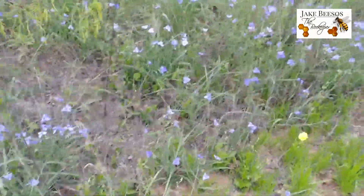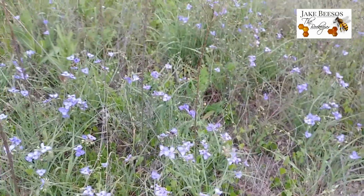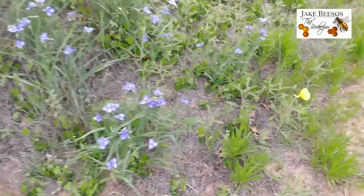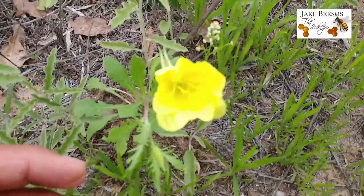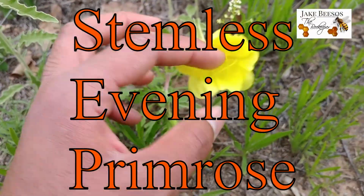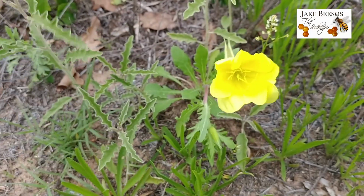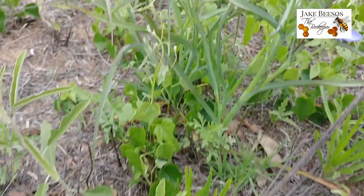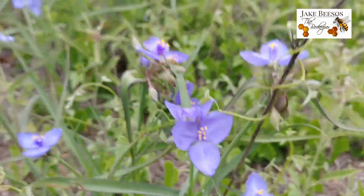So we just had an amazing rain. And from that rain, flowers just popped up out of nowhere. We got these big flowers that when you stick your finger in them, no, I was supposed to get a lot of pollen on it, but I didn't. Then we also have these flowers that the bees love. Let me show you.